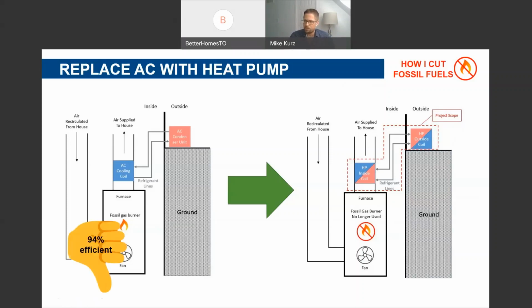So the old fossil heating was about 94% efficient, which is pretty high for a gas furnace. And you might think, 94, that's amazing. Like, how can we get better than that? But the key thing here is a heat pump's not generating the heat. It's just moving heat. It's using electricity to move heat. So you can move more heat than the actual energy you put in. And what that translates to is about 250% to 370% efficiency.